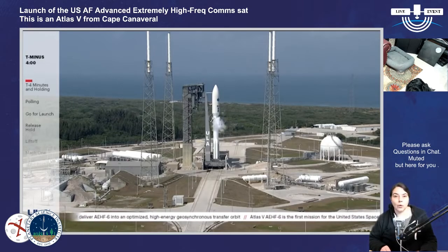So we have no firm idea of why the rocket did not rocket when it was supposed to. There was a hold put into place at T-minus 47 seconds. We have now returned to the configuration that the rocket was at during its original hold at T-minus 4 minutes. And we hold. We are still waiting to hear what the updated launch time will be.